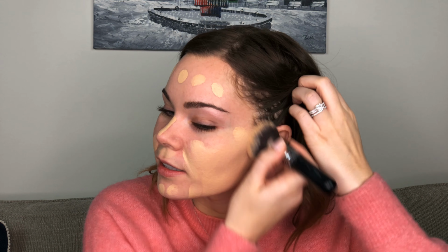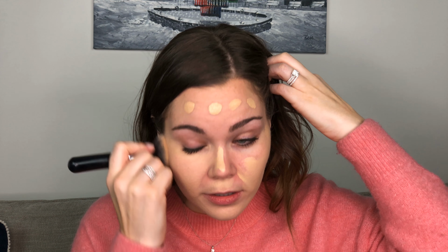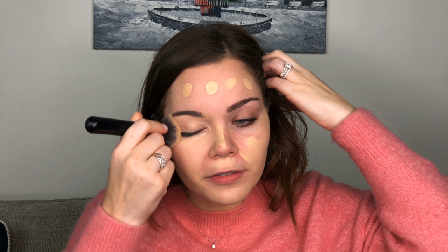I've had it for a really long time though, and I think it kept coming unglued because I was putting too much water on it whenever I was cleaning it. So I definitely don't think it's a Morphe brush issue. I think it's a Kathleen user error. But I love it. It's super fluffy and it works great. I'm also gonna take this over my eyes to kind of prime them because I don't want to go in with an eyeshadow primer today.